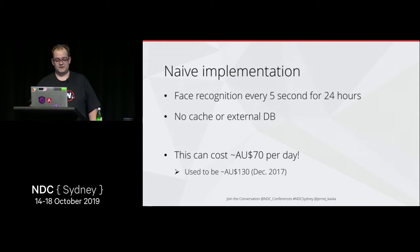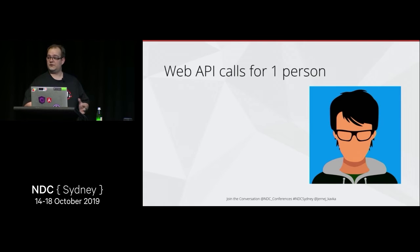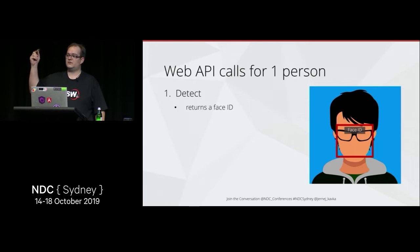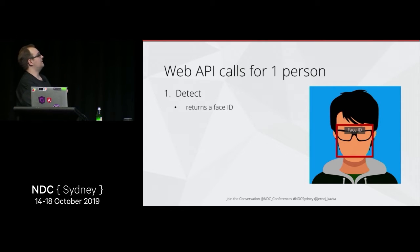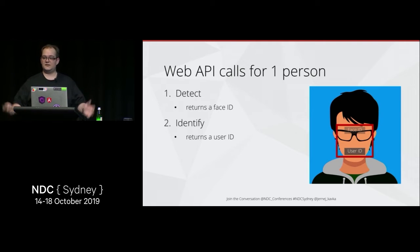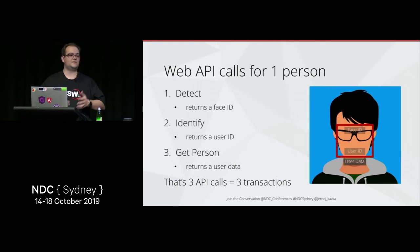Well, one good thing before going into that: it used to be $130. So we basically saved half of it just by waiting. But why does it cost so much? Let's look at how we consume transactions. For one person, when we're trying to recognize a person, we first need to detect their face, which gives us back a face ID. Then that face ID has to go into identify, which gives us back a user ID. And then we can feed that user ID into get person, and then we get user data. And that, in total, is 3 transactions. Each step costs us 1 transaction.